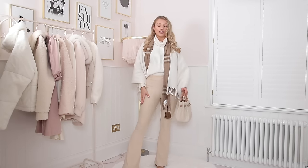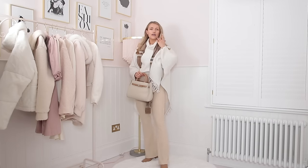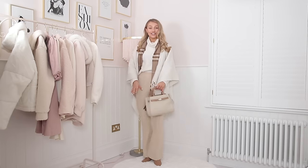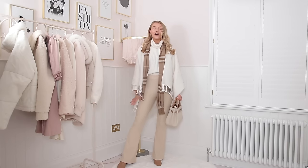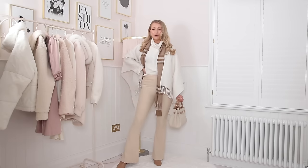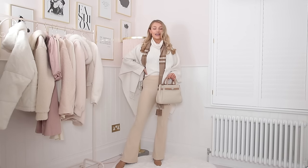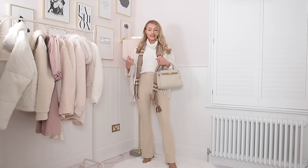So these trousers are actually mine. So I'm going to try and find you guys a similar pair. I don't think they'll be hard to find because these are very on trend at the moment. I actually got these for my 10 winter outfits video last November, and I very, very nearly sent them back, but I'm so pleased I didn't because I feel like they've come even more into fashion than they were last year. And then I've just tucked this white Abercrombie roll neck jumper into the trousers.